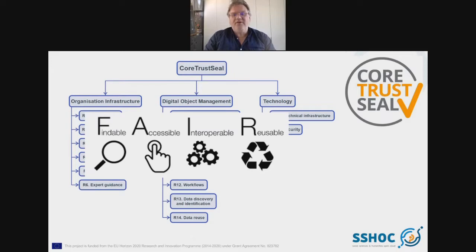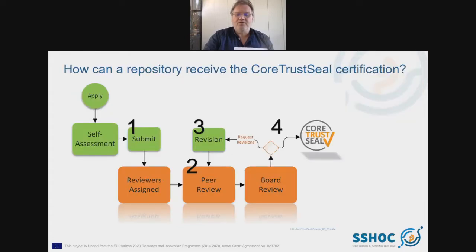These criteria have a strong connection to the FAIR guiding principles of scientific data management and stewardship that aim to make data findable, accessible, interoperable, and reusable. So next, how can a repository receive the CoreTrustSeal certification? To obtain CoreTrustSeal certification, your repository will need to meet the 16 requirements briefly covered already.